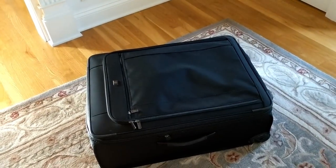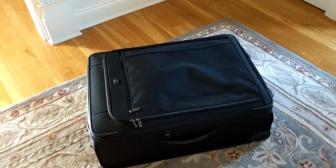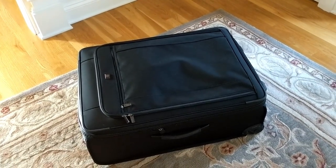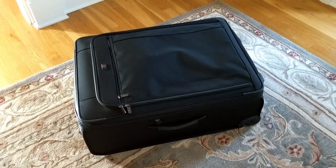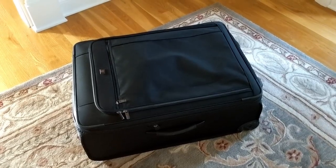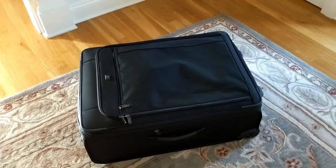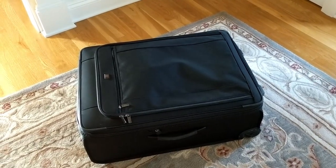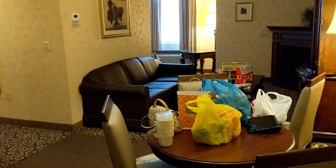So here's my suitcase. It's all packed and ready to go. I have Henry's stuff in here as well as mine. I'll definitely show you guys later, once we get to the hotel or one of the days that we're there, what I packed as far as makeup and skincare and things like that. So I'm just waiting for my husband to get out of the shower, and then we're gonna put everything in the car and head out by 8 o'clock.